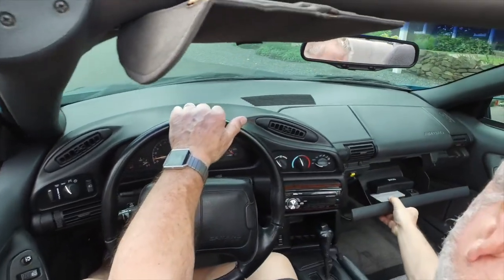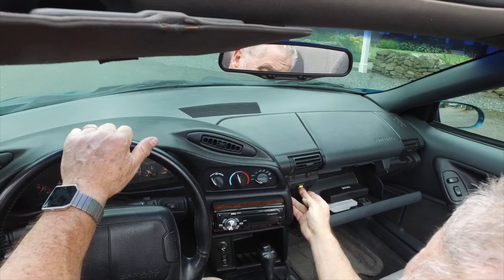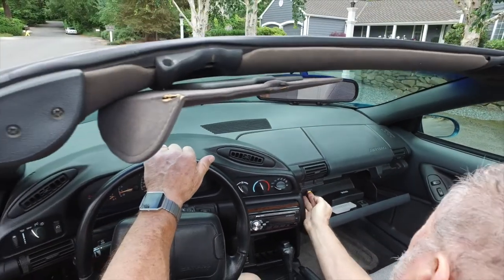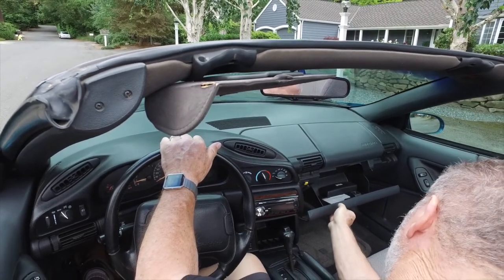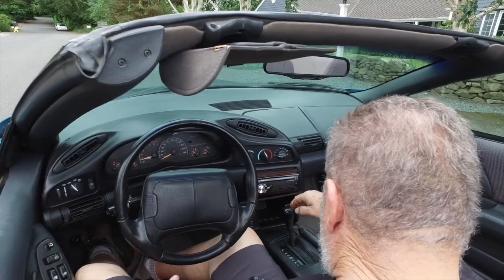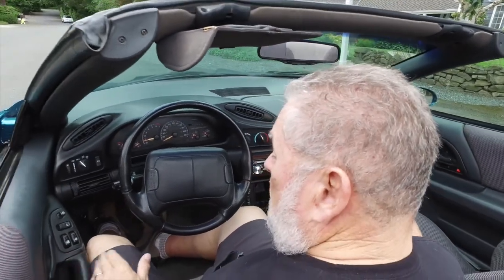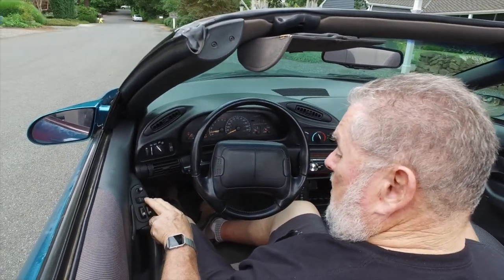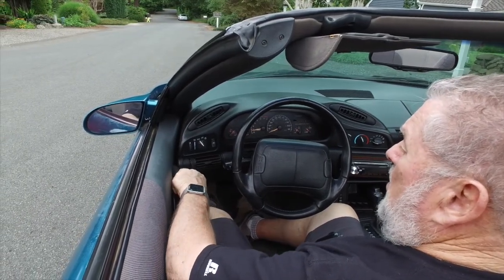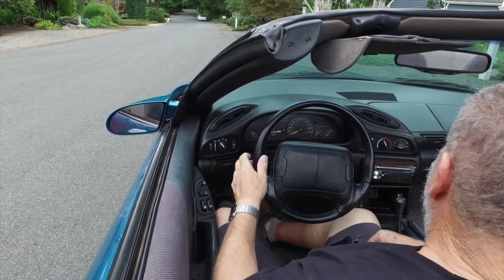Glove box, of course, is way over here. There's a trunk remote button right there, and it doesn't do anything, so that's not working. The top, of course, you know, it goes up and down. The windows, you know, go up and down. The door locks right here work good. Has a remote mirror set up on here.